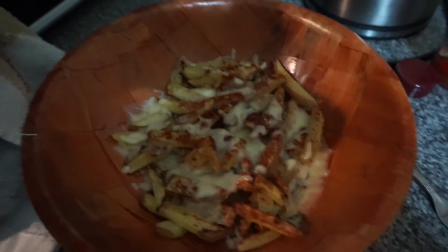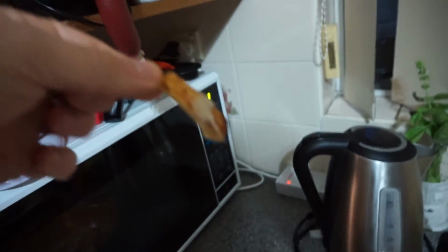I'm going to put it on this table here, and I'll break one apart for you, and we'll do a taste test. Cheese is really stringy. Look at that. Cheese coming off the side. Oh my god. I'm going to add some sweet chili sauce and some Frank's Red Hot. And that's going to make up the rest of the macros for today. And that's going to knock out another day of eating.